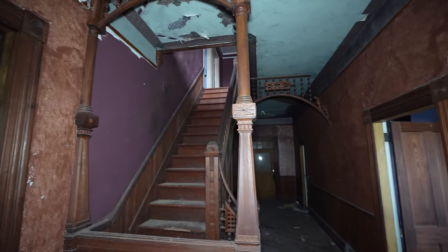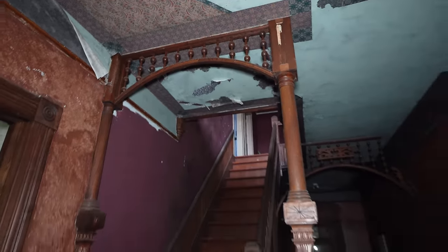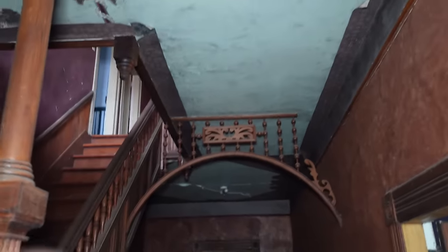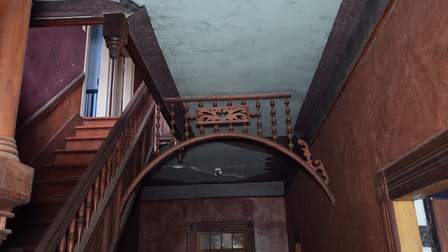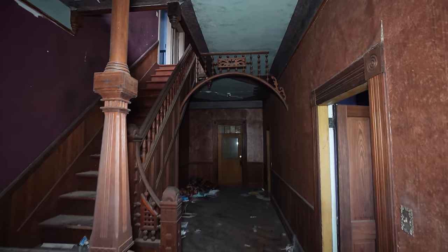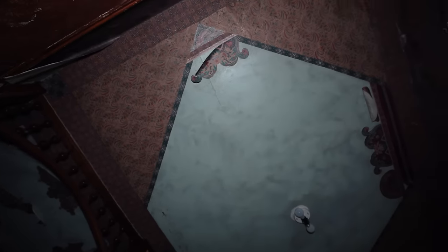Nice. It has style to it. This is really cool style with the woodwork. It's really cool. I mean, look at this. You gotta give it to the art. This is all art that makes this house what it is. Like, they didn't have to do that. It just looks better. The wallpaper on the ceiling is really cool.